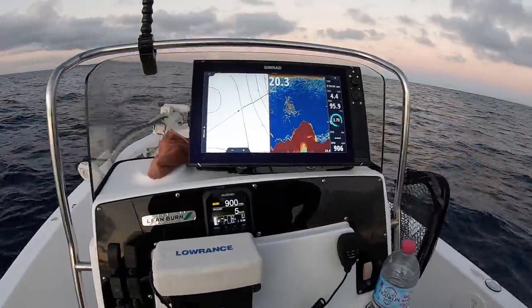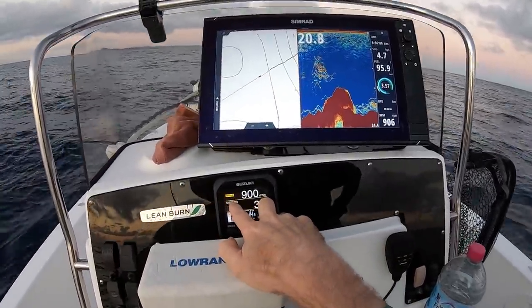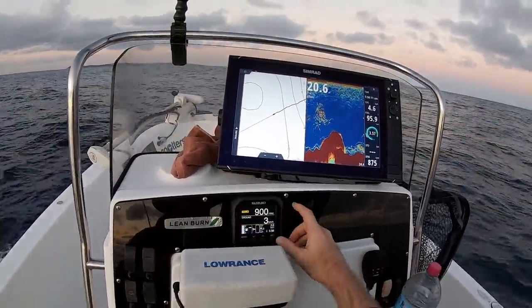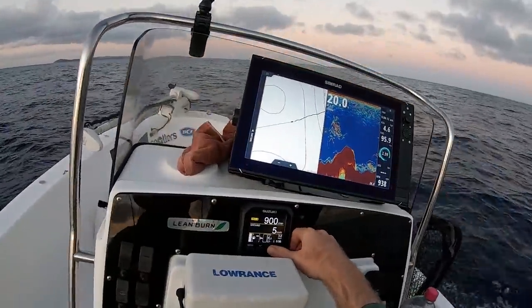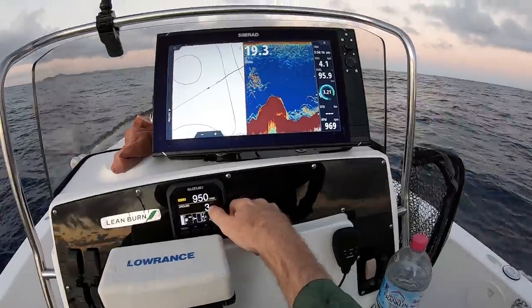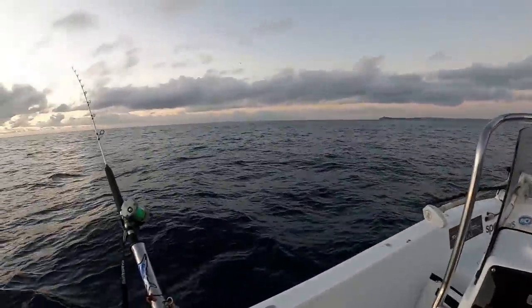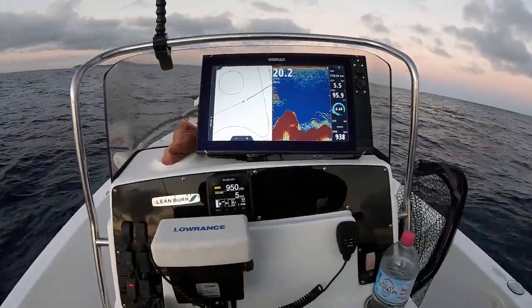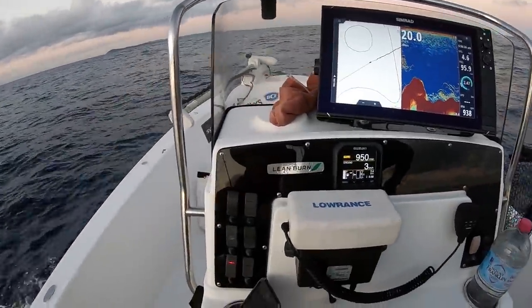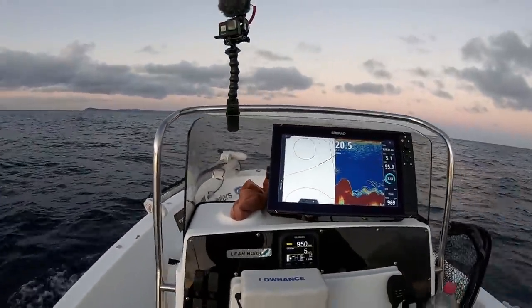Now, one of the cool things with the new Suzuki is what's called troll mode. You'll see on this little digital display here, I've got troll. Now, when you set it to troll mode, you can actually go up in 50 RPM increments. So you can make tiny little adjustments to your trolling speed. Now, when you're trolling baits like this, the right speed is absolutely critical to get them to swim right. If you're going too fast, those baits can spin.